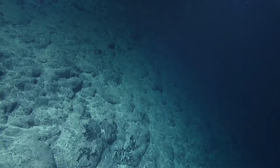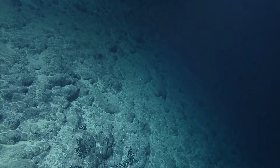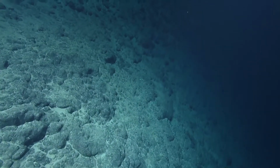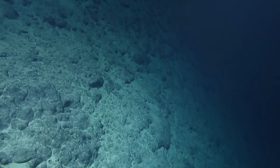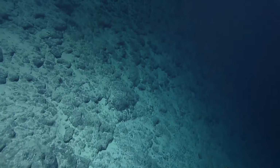Okay. So, Chris, are these called glass sponges because they make their bodies from silica? That's correct. They're the hard parts of their body, not their soft parts. They've got small microscopic parts called spicules that are made of silica.